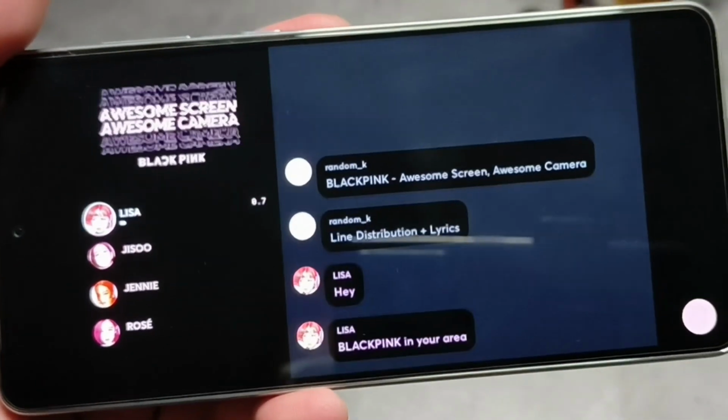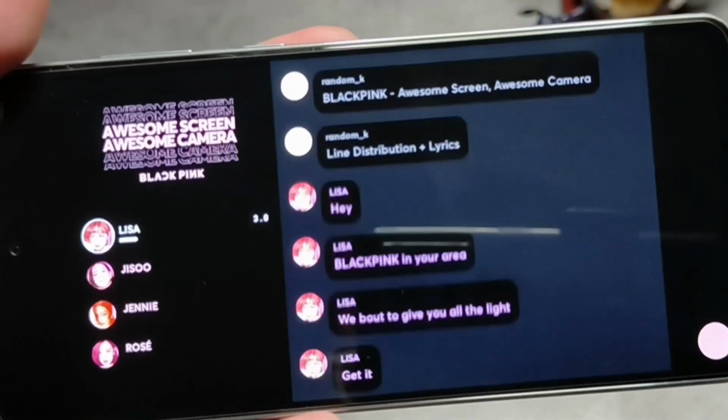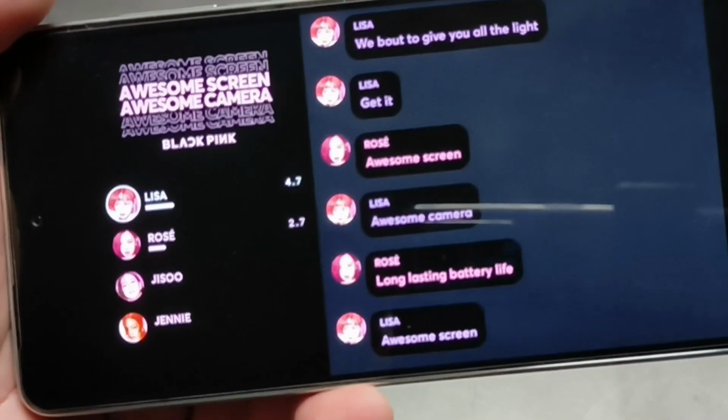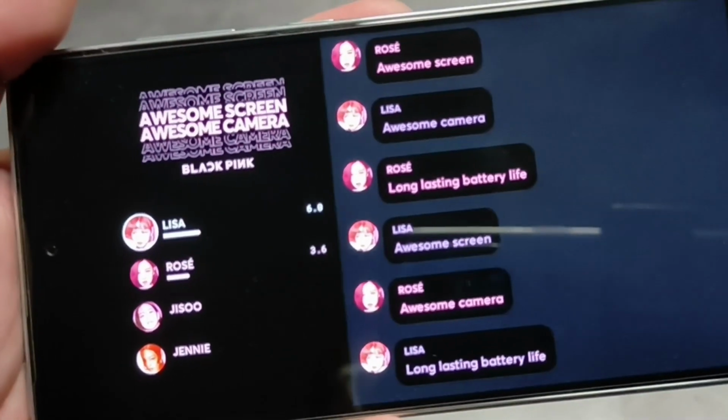Hey, Blackpink in your area, about to give you awesome life. Get it? Awesome screen, awesome camera, long-lasting battery life.